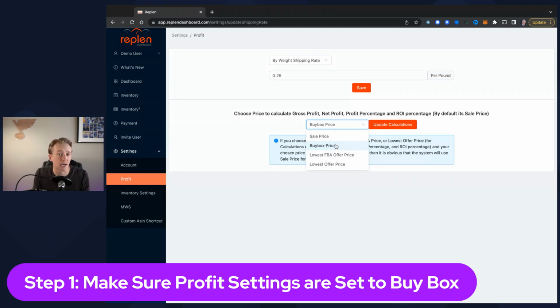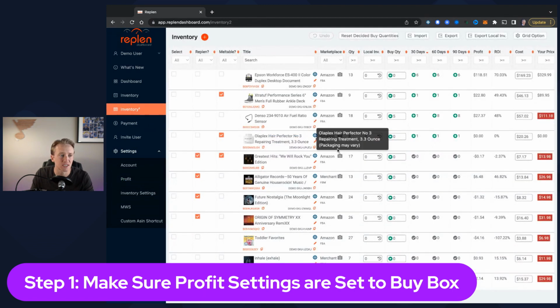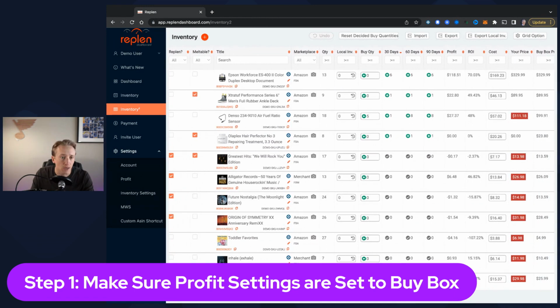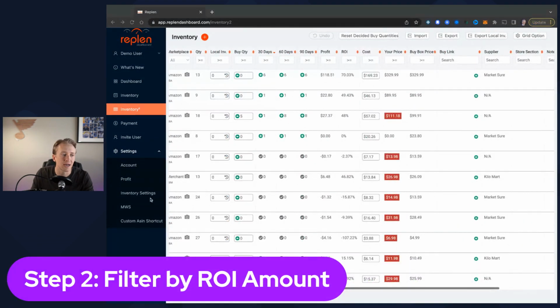Now, if there is no buy box, because as we all know, if you've been selling on Amazon for any length of time, there are going to be times when Amazon has a buy box that is suppressed, or for some other reason, the buy box just isn't showing. If there is no buy box, it will default to your current sale price. But the software tells you whenever that is the case, so you don't have to worry about that being an issue. So if you set that to buy box price, you go back here. If it wasn't already set to buy box price, it might take a little bit for it to update, but that is the first step to make sure that you can do this the right way. Now, the second step is to filter by the ROI amount.